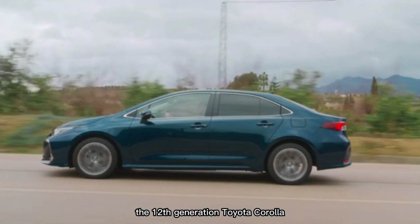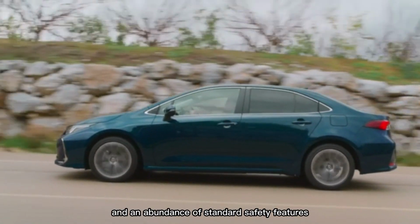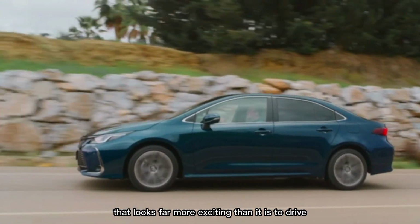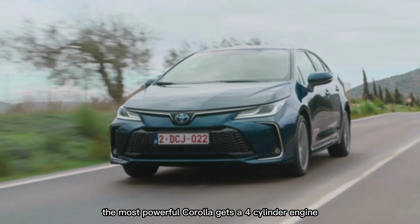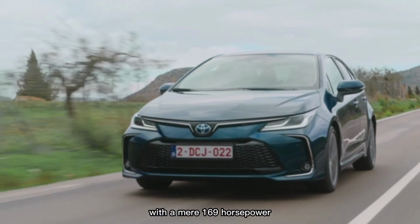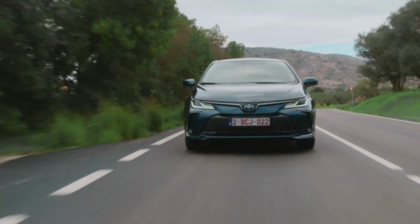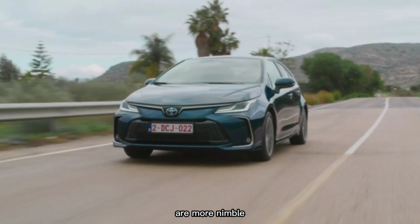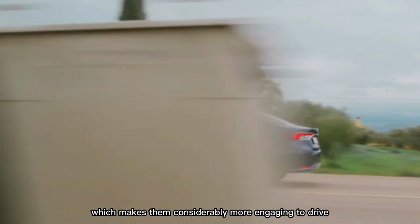The 12th-generation Toyota Corolla offers impressive fuel efficiency and an abundance of standard safety features in a compact package that looks far more exciting than it is to drive. The most powerful Corolla gets a four-cylinder engine with a mere 169 horsepower that fails to accelerate the car with any verve. Other small cars such as the Honda Civic and Mazda 3 are more nimble, responsive, and peppy, which makes them considerably more engaging to drive.